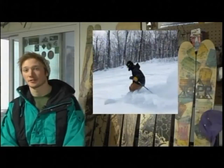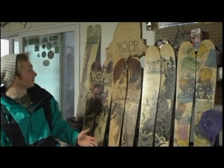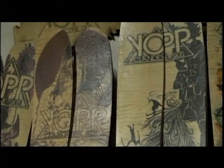Here at Yop Skis, not only do we customize our skis to fit your skiing style, but we also customize them to fit your personality. As you can see, every owner or future owner of each of these sets of skis has a little piece of them in the ski, and that can be as small as an idea or as big as you bringing a whole piece of artwork for us to use.